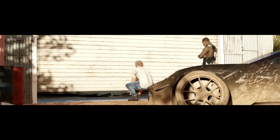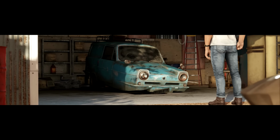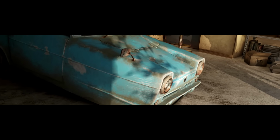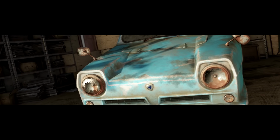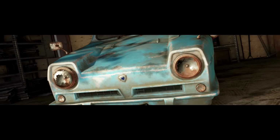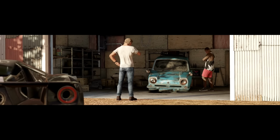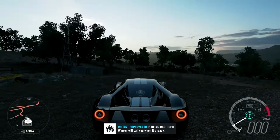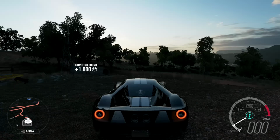Let's see what all the fuss was about. It's a Reliant Regal. This is a classic piece of British motoring history. You keep digging up classics at this rate, and this time next year, you'll be a millionaire. I'll get this cute little guy fixed up. Should still be a hoot to drive when it's finished.